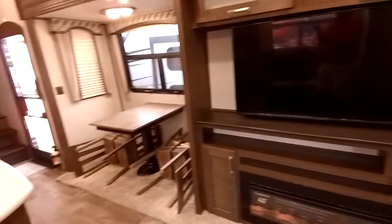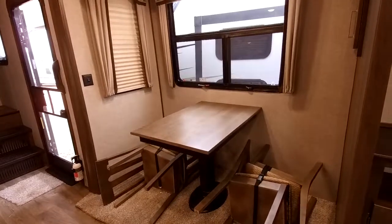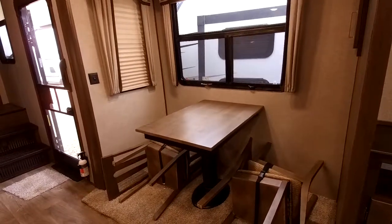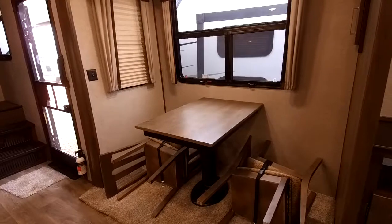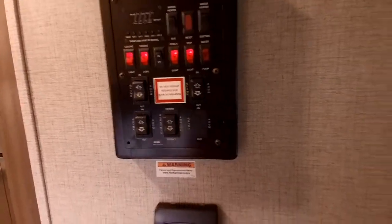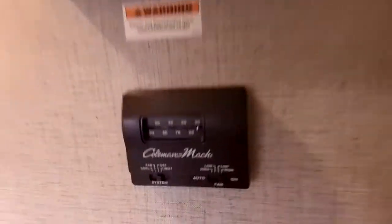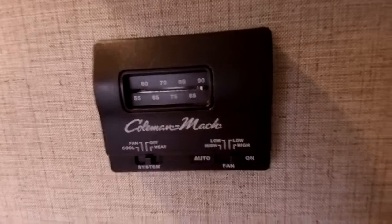And also you have a freestanding dinette right here. The chairs are down. These are 2 standard chairs. The great thing is they do have storage underneath the seats. Moving over here, this is the main control panel. So all the slides, the lights, water heater, everything like that is controlled right here. This is the thermostat control.